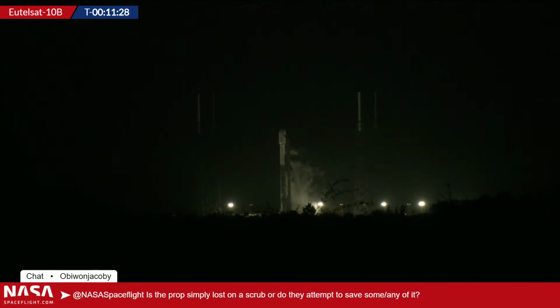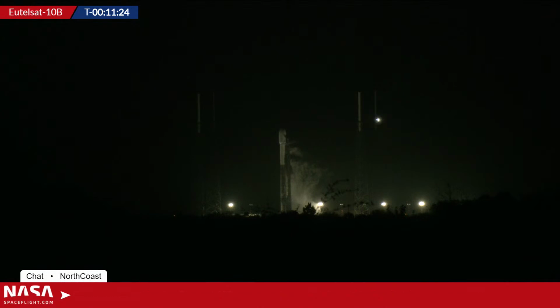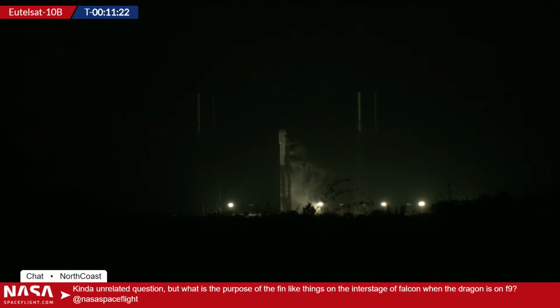We appreciate that. And North Coast here has an interesting question saying, what is the purpose of the fin-like things on the interstage of Falcon when the Dragon is on board? So, Sawyer, what are those fin things on the interstage? What are those used for? I'm not entirely sure which fins you're talking about. Are you talking about the trunk, Sawyer? Yeah, the trunk. Oh, okay, yeah, the trunk. Because it's not particularly on the interstage.